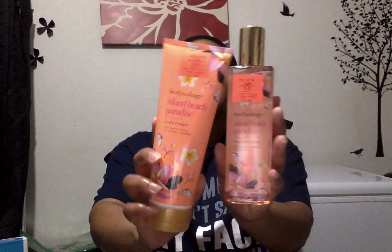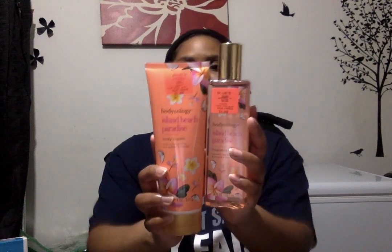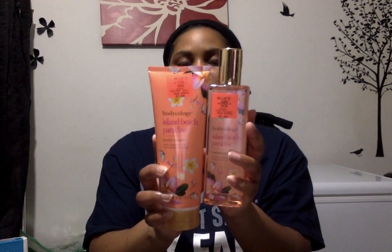And then by Bodycology, I picked up the lotion. So this is the body cream and the fragrance mist in Island Paradise. It says, let the blend of a sea breeze and coconut take your mind to a tropical beach paradise. So sounds good to me. I wish somebody would take me to a beach right now or on a vacation, because it is much needed.